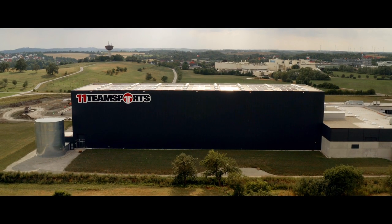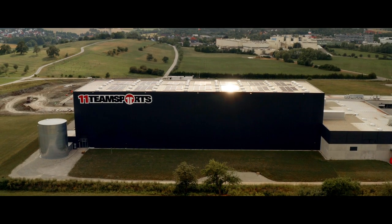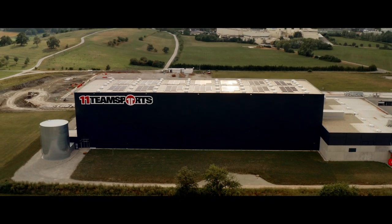GEBHARDT and 11teamsports are fast-growing, medium-sized companies, so there's a good synergy when it comes to cooperation. The cooperation was very passionate and worked very well.